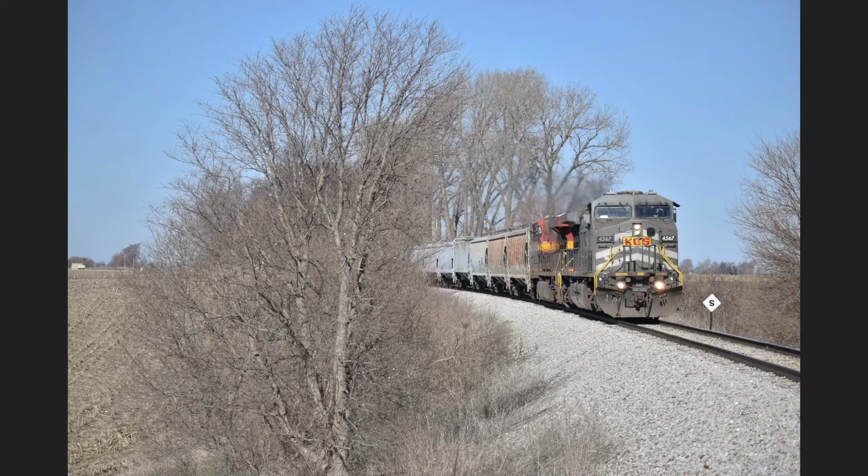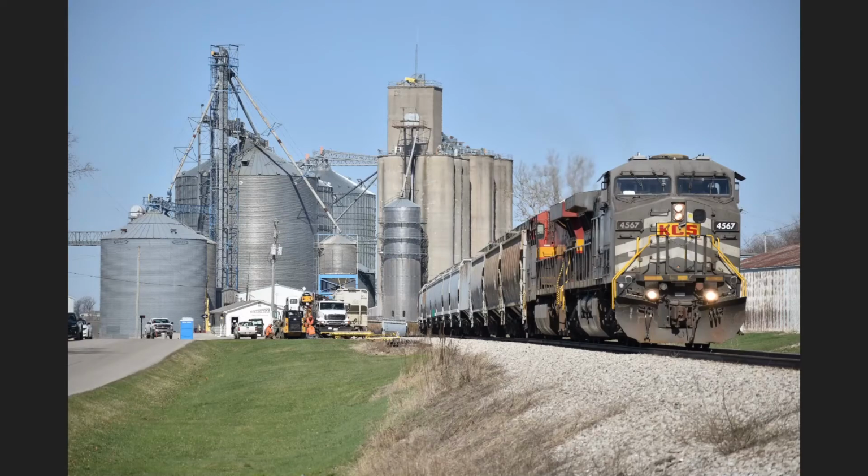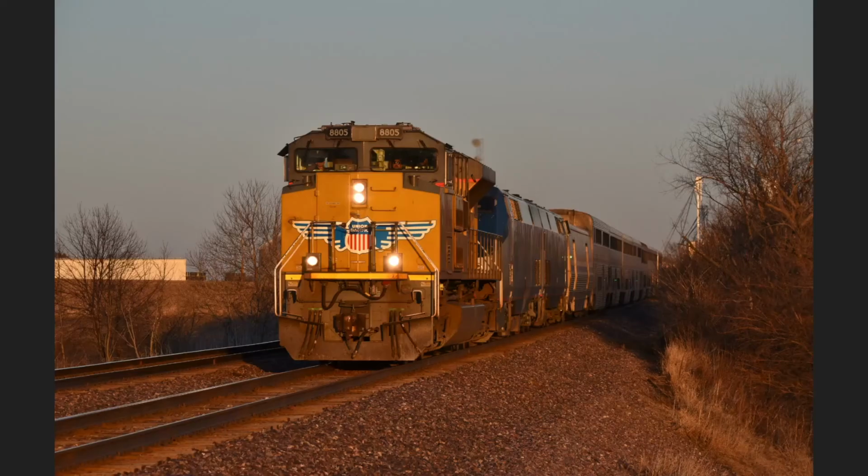Yeah, the Iowa Interstate has contract with a couple of those elevators to load out grain trains. Correct. And now here we are at Kellogg of the same train, and they dropped a good cut of them here. I'd say about 30, and then they had about 20 left to drop at Malcolm. This is them departing Kellogg.